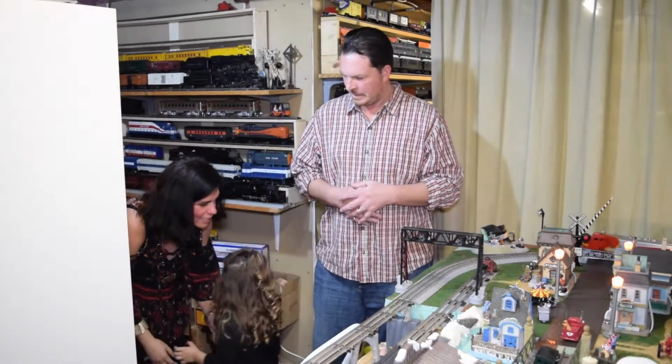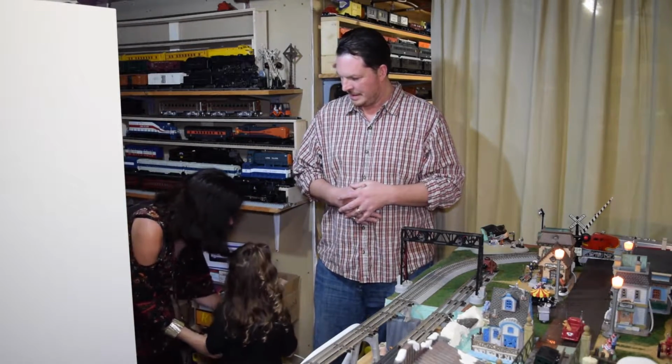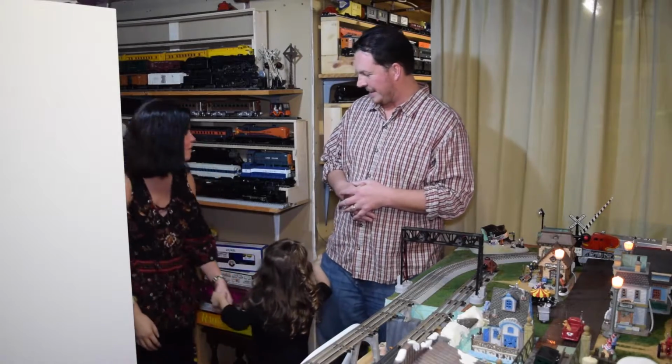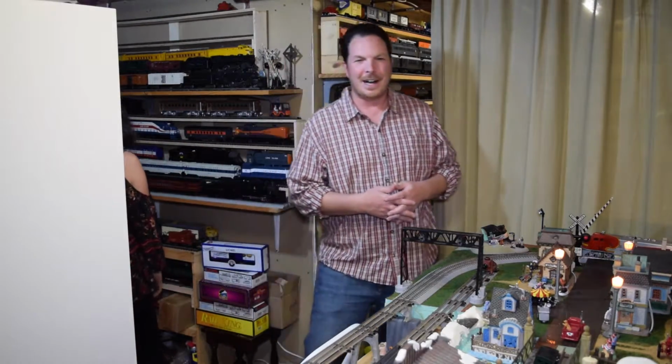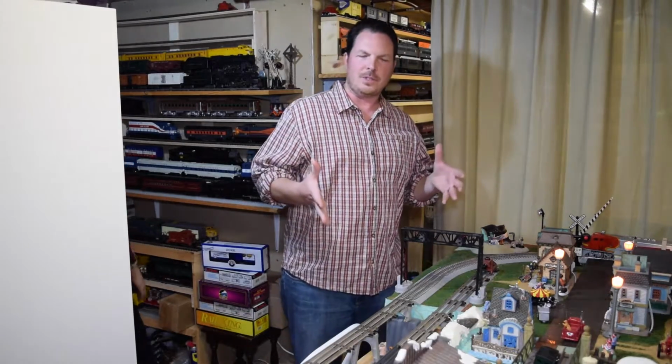A caboose! A caboose is what? The last car in a boxcar, yes, in a freight train. It's something that all of us really like to enjoy.